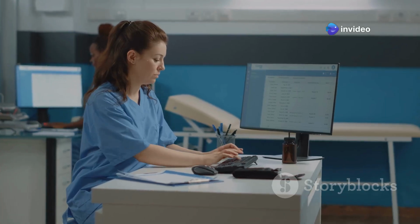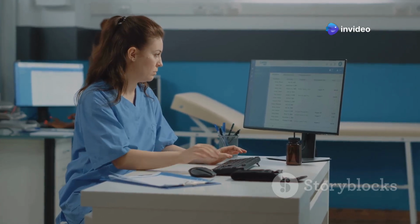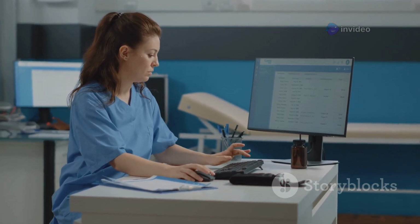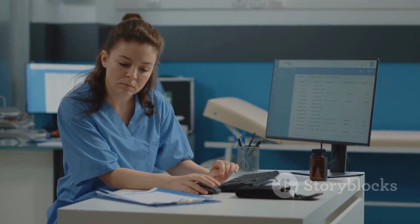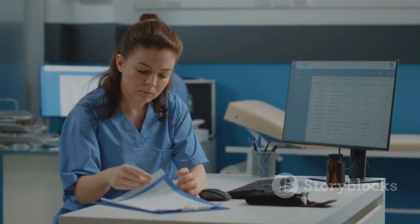In the past, using ICD-10, the medical coder might have simply entered a general code for pneumonia without specifying the underlying cause or the circumstances in which the infection was acquired. However, with ICD-11, the process is much more detailed.